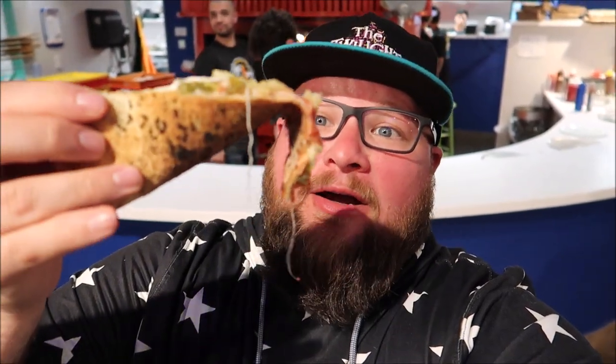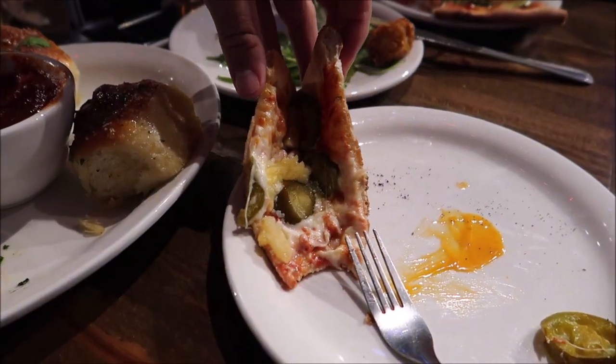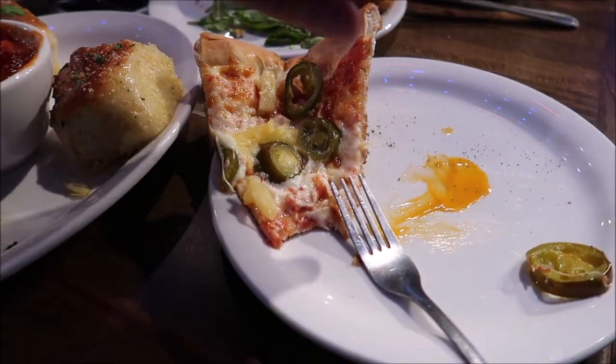I'm gonna burn my mouth though, I can tell already, it's super hot. Look at the steam coming off there. This is very good pizza. I like it a lot.